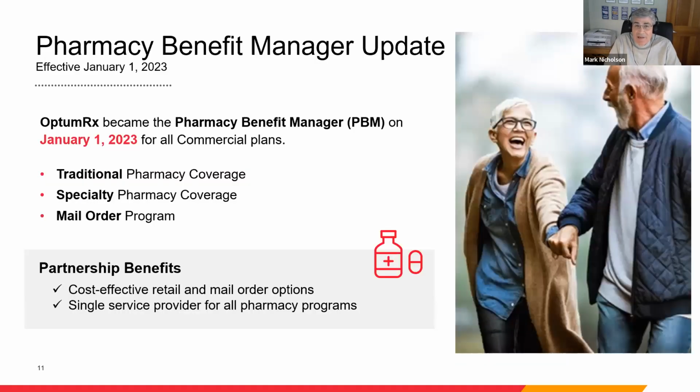Just a couple of slides on pharmacy. As Lisa mentioned, Optum Rx became our pharmacy benefit manager for all of our commercial plans in January. So Optum handles the traditional pharmacy coverage, our specialty pharmacy coverage. That's generally speaking the very expensive prescriptions that require special shipping and special handling. And also our mail order program.